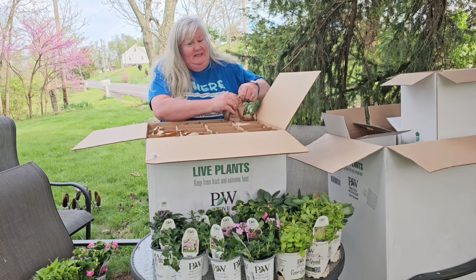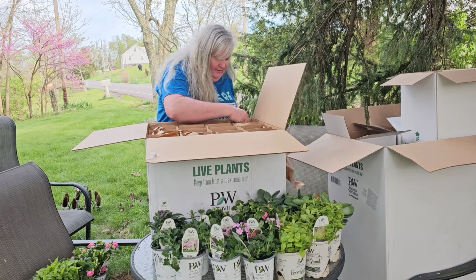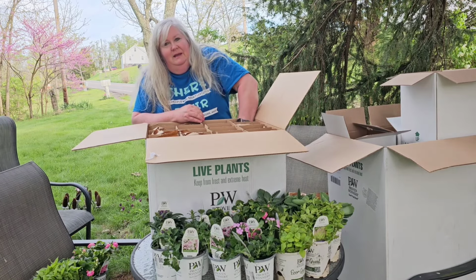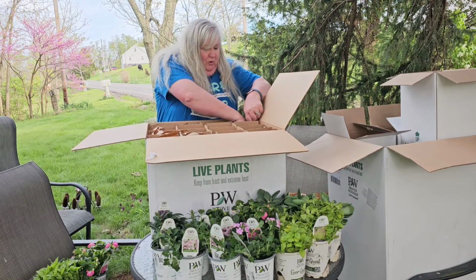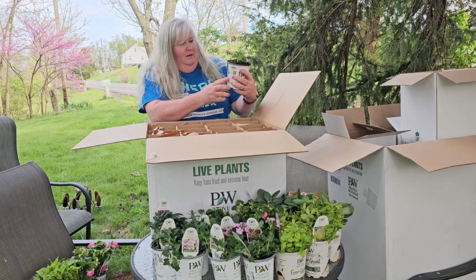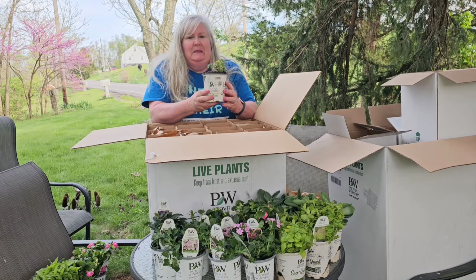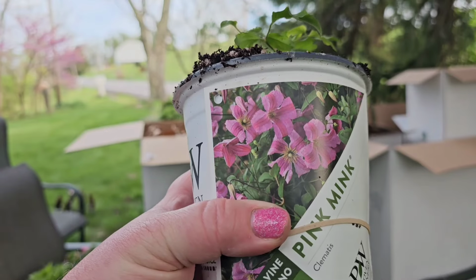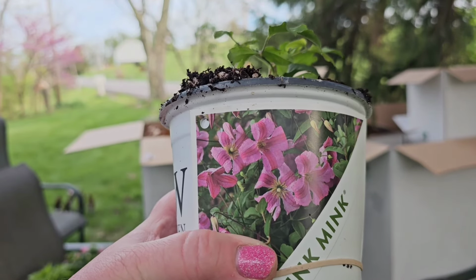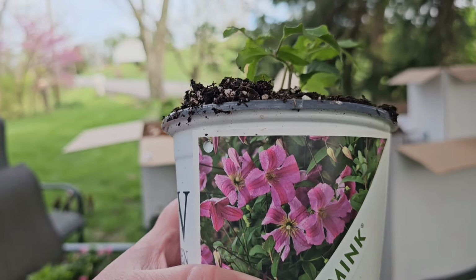I just took a peek inside. I haven't unwrapped it all the way yet. And it is, drum roll please, Pink Mink Clematis, another climbing clematis, but it's awful small. Here's a close-up of the tag. It is pink, my favorite color, with the stripe down the center of the bloom.